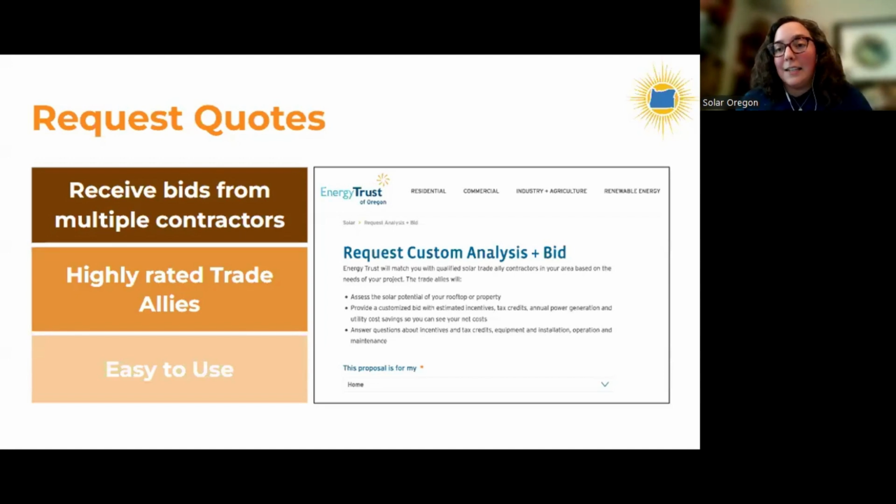Sometimes that is not feasible if you are in a rural part of Oregon, so that's something to keep in mind. But definitely, if you're able to get 3 so you can compare and choose the best design and quote that fits what you're looking to achieve with your system.